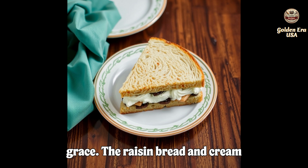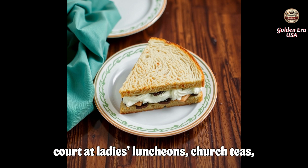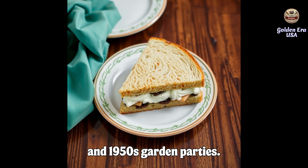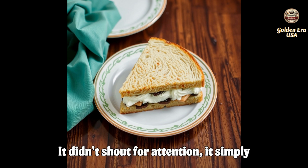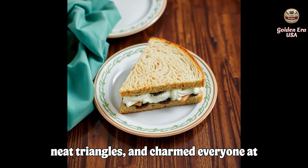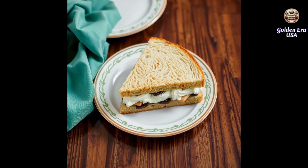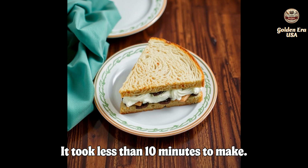The raisin bread and cream cheese sandwich was one of those soft-spoken classics that quietly held court at ladies' luncheons, church teas, and 1950s garden parties. It didn't shout for attention, it simply arrived on a delicate plate, cut into neat triangles, and charmed everyone at the table. And the best part? It took less than 10 minutes to make.